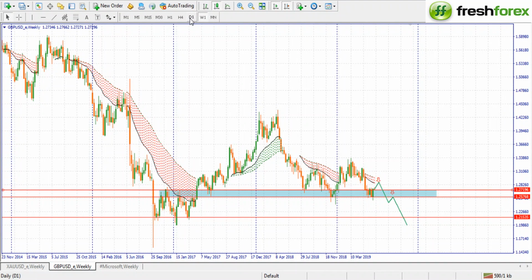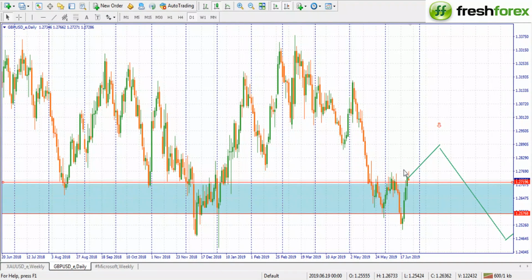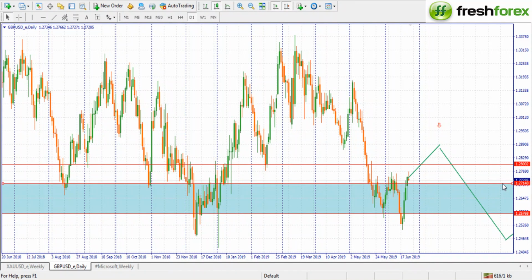We'll move forward to daily. On the daily there's a bullish pin bar. This pin bar is pointing upwards, and it means that the price is likely heading to the upper side. So as long as this pin bar is true, that it's closing above this level, 1.27140, expect a move to the upside towards 1.28002. So the idea is to pick a buy. Buy it now and expect that buy to push price up to the next level.